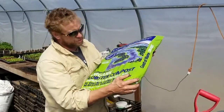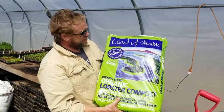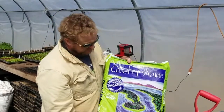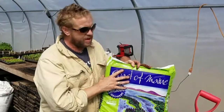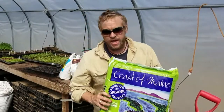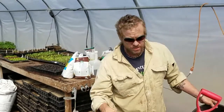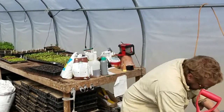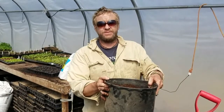This is a compost really, but this brand makes a potting soil as well. Any box store, any garden store, they'll all have bagged compost for you. If you're using a bucket, get some potting soil, fill it up, you're ready to go.